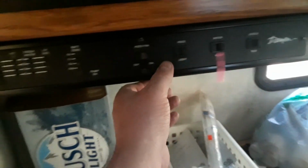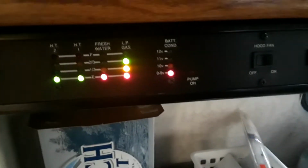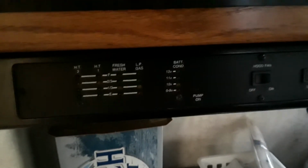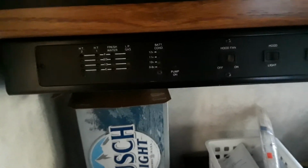Onboard battery is a little weak. I just shut the generator off and I'm already down to showing like under 10 volts, so that's going to be a replacement. Get a better deep cycle in there.